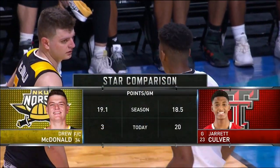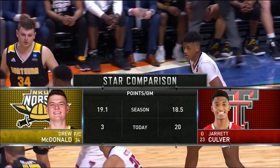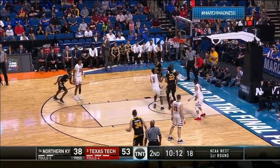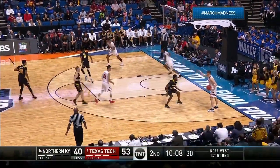Unfortunately, the guy that's standing next to him, Drew McDonald, has had a really tough day. 1 field goal, 1 for 8. He's got 2,064 career points and 1,080 career rebounds. And he's stuck on 3 points right now. They desperately need him to somehow get involved to try to get the Norse back in business here.